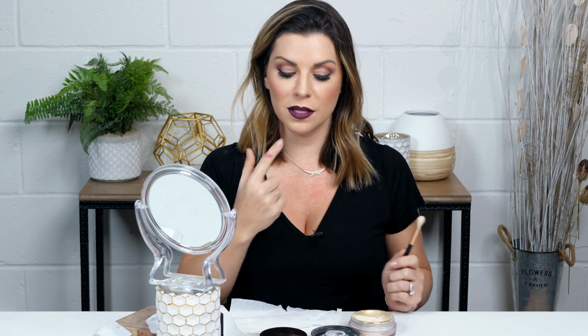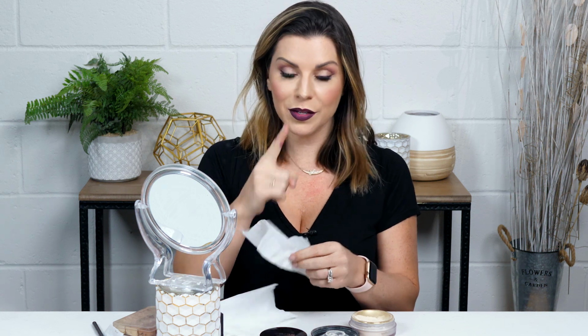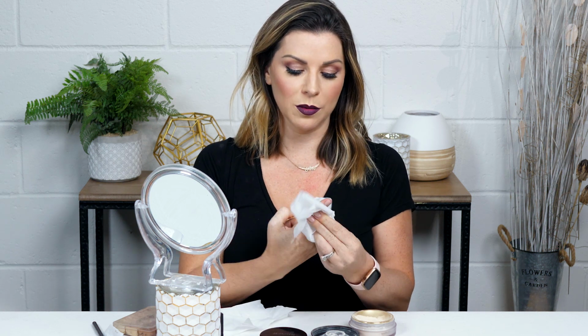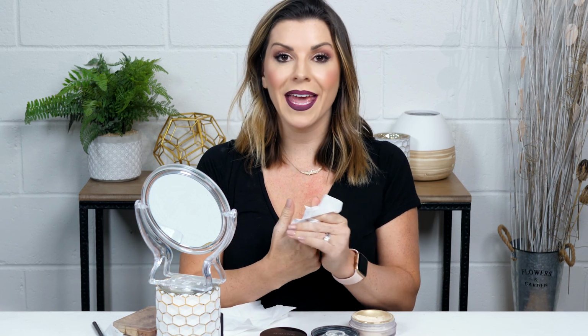The last trick is you want to remove anything that's too close so that it doesn't get on your teeth. So all of that could have ended up on my teeth. So we'll remove that. And this lipstick should last me all night.